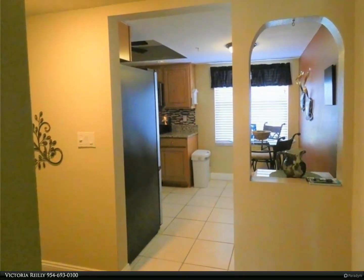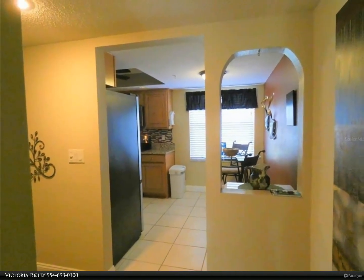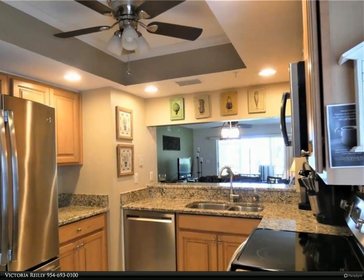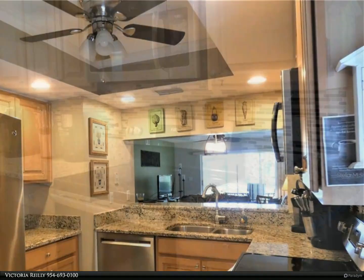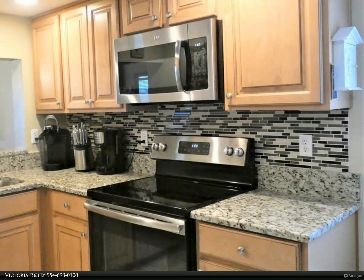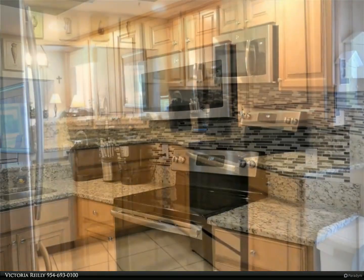You're going to love this updated end unit on the 1st floor, which offers larger square footage. The kitchen has stainless steel appliances and granite countertops. There is rich laminate flooring in the living area. The master bath has a beautiful designer-style tiled shower, and both bathrooms have been updated and have granite countertops and glass shower doors. There is a large tiled lanai with a view of the golf course.